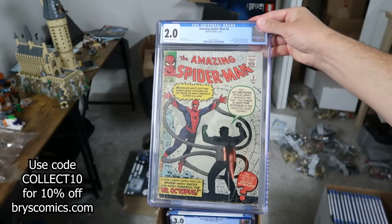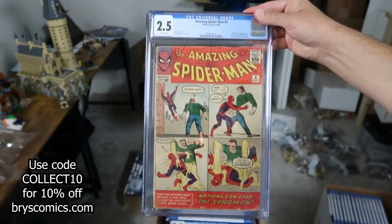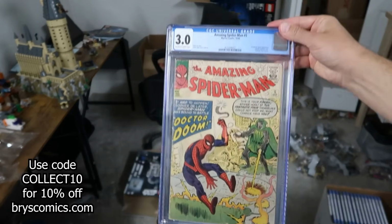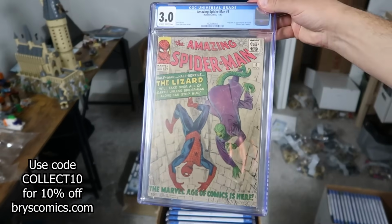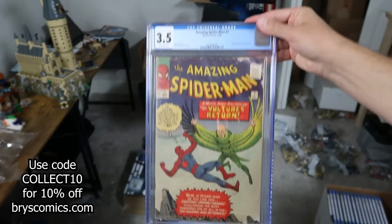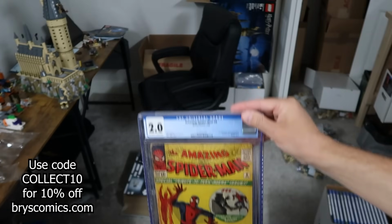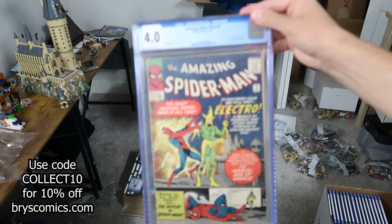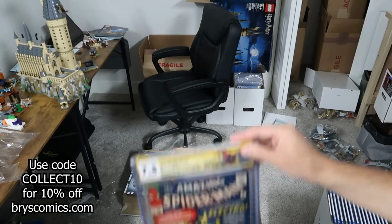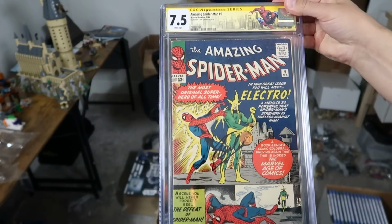Amazing Spider-Man #3, first Dr. Octopus. Amazing Spider-Man #4, first Sandman. Amazing Spider-Man #5, first Doom crossover. Amazing Spider-Man #6, first Lizard. Amazing Spider-Man #7, second Vulture. Amazing Spider-Man #8 in a 2.0. Amazing Spider-Man #9, first appearance of Electro in a 4.0. And Amazing Spider-Man #9 in a 7.5 with white pages, signed by Stan Lee.